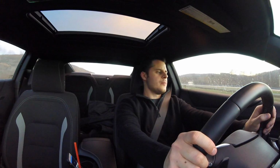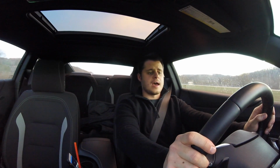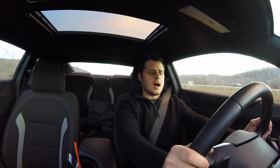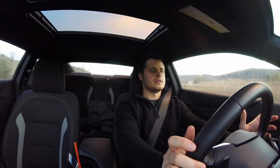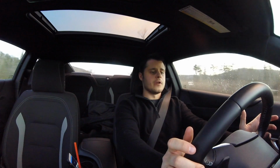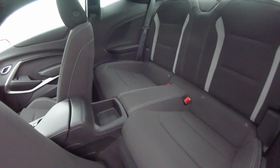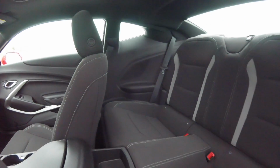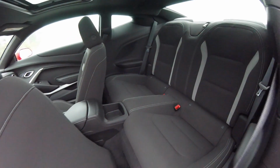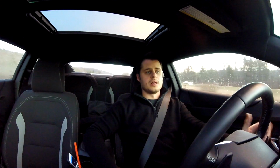My only complaint about the interior of this Camaro, and there's really nothing that can be done about it without sacrificing the design, is the fact that the visibility in this car is very poor. I mean, if you look at the blind spot there, you can't see anything. You have the tiniest window in the world for the back seat, and you get used to it, but the visibility in this car really is not good.